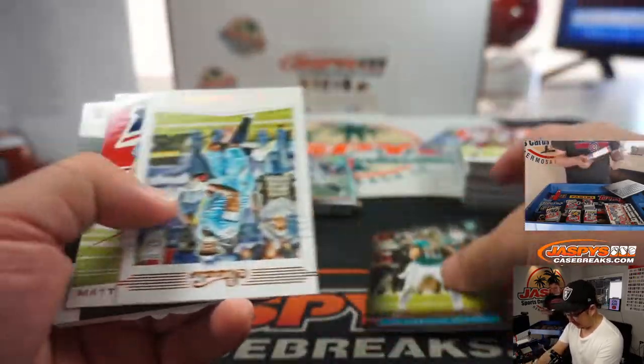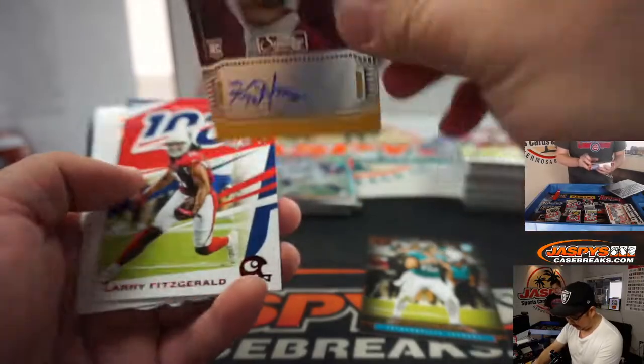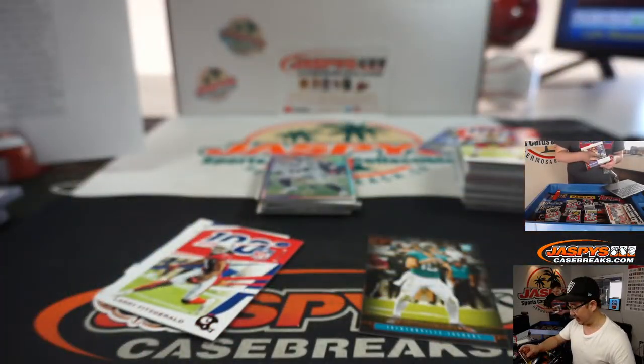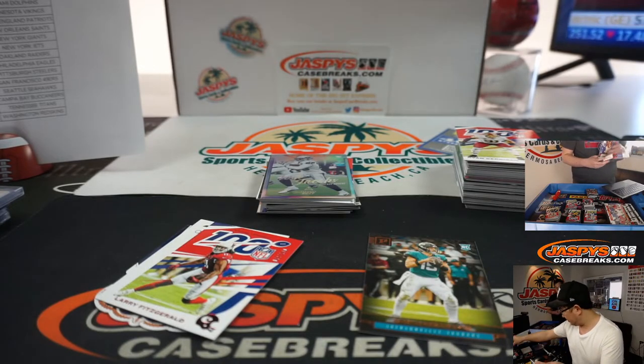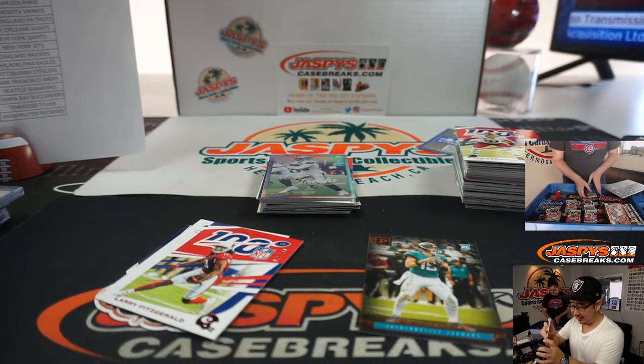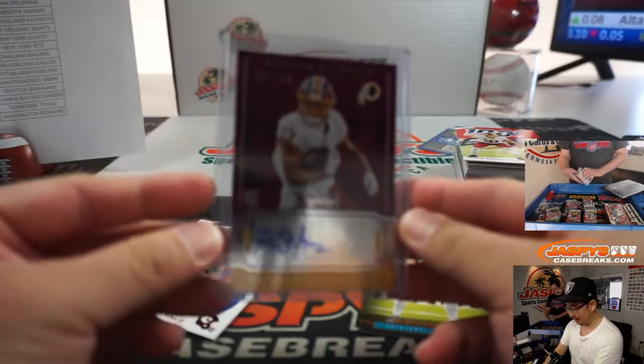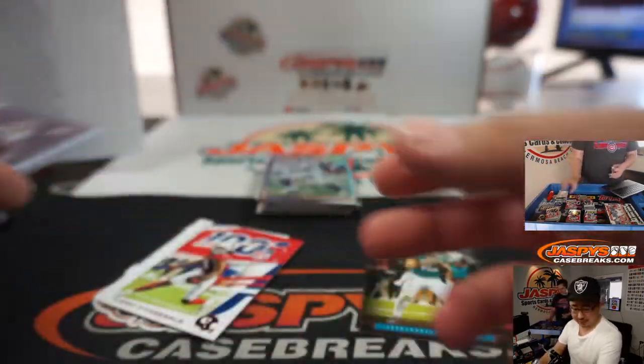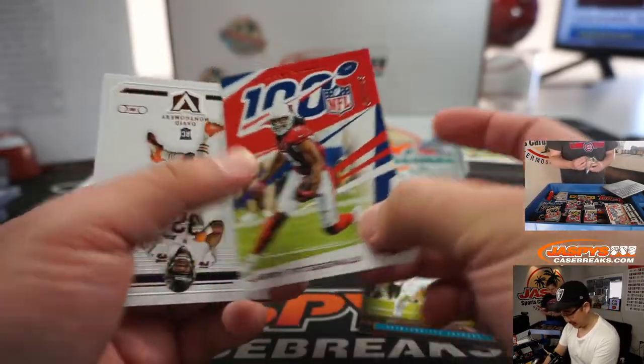But it got me thinking. The Browns would have been really bad to not take that, right? Kelvin Harmon, you have to take it, yeah. But I think Seattle wanted a lot more than what the Browns are giving. 195, allegedly. Yes. There's Kelvin Harmon for the Redskins. That's going to go to Glenn.